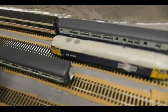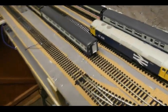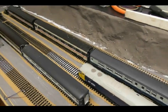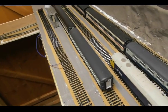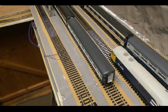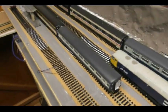The actual coaches themselves, by the way, are of the old Hornby Railroad range, I believe, and were purchased in 2016. So it gives an interest of a mixed livery set on the layout, whereas in the past we've probably just had trains with standard liveries. So it's all good so far down at the depot end.